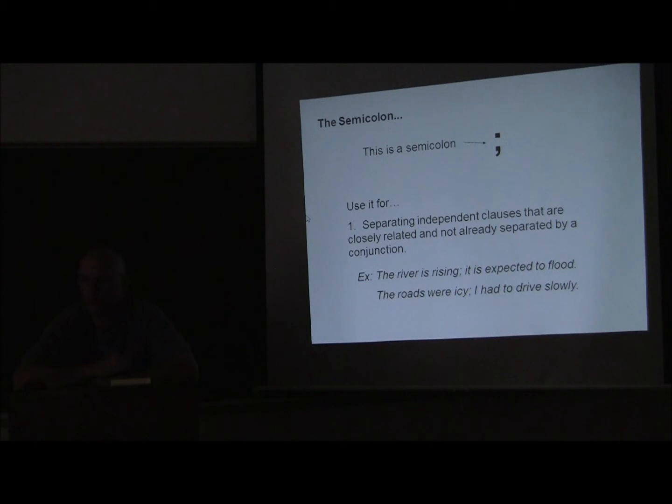Here's a couple of examples. The river is rising; it is expected to flood. Okay, two independent clauses, but you can tell by the meaning that they're related to each other. The roads were icy; I had to drive slowly. Now, how else could we punctuate that? If we didn't want to use a semicolon.